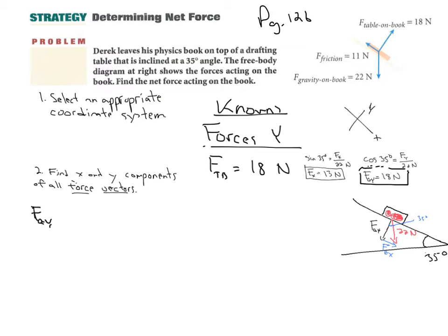So my total forces, or my new picture, will look like this. So here's the book on the incline. Now I've got a force downward of 18 newtons, and I've got a force upward of 18 newtons. That's this force, right, which is at 18. We just found that this 22 newton force has a force in the y direction of 18, okay? I then see that I have a downward force of 13 newtons in the x direction, and that came from here, and I have a force of friction in this direction of 11 newtons, okay?